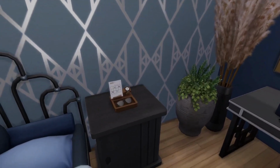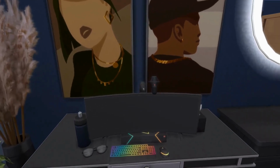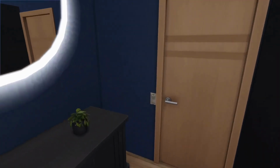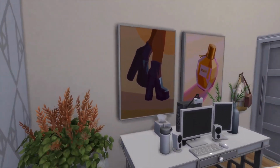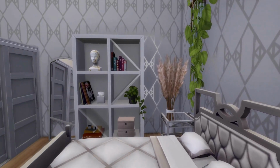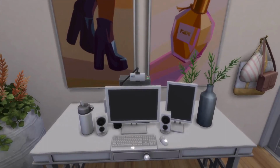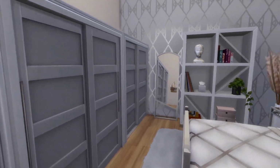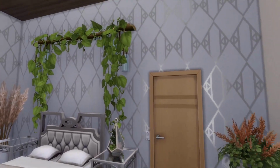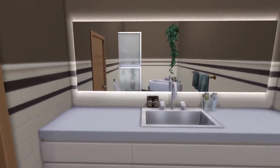Oh, sorry, hang on. They stream and have a little mirror. And then in this room is the lighter area type vibe of the other twin, and they also stream, but they have a completely different setup and a different room, and a lot more plants in this one. And then in here is their bathroom. I really like this bathroom.